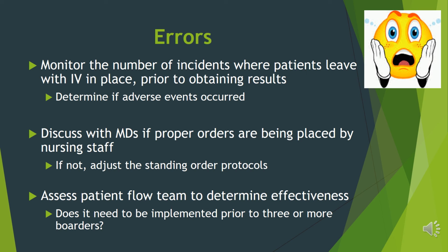As nurse leaders, it is important to evaluate the effectiveness of processes that have been implemented. Therefore, as a nurse leader, with the implementation of these 3 suggestions, one of the things that I would do is to monitor the number of incidences that nurses report with patients leaving with an IV in place, or if they leave without completing treatment. It would be important to determine the severity of this, whether or not an adverse event occurred, if a patient left with an IV in place, for example, as I mentioned before, ingesting some type of illegal substances into the IV. It would be important to monitor the number of incidents that are occurring, and if these numbers are increasing, then obviously this is not a good process that has been implemented.